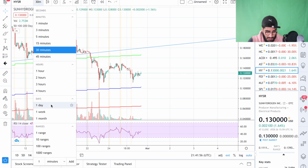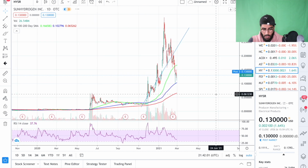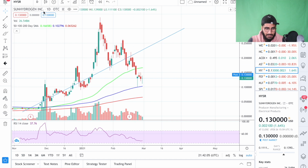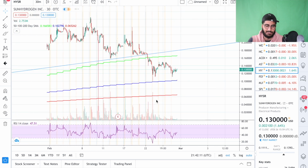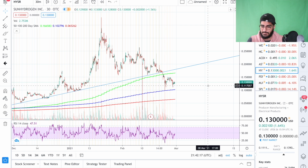If I go onto the daily time frame just to look at the RSI, we have an RSI of 37, so we are near the oversold area. Right now would not be the worst time to get into HYSR for a swing play. It does look like we have more upside potential than downside at the current level. So, a solid day for HYSR, potential double bottom, up 1.64%.